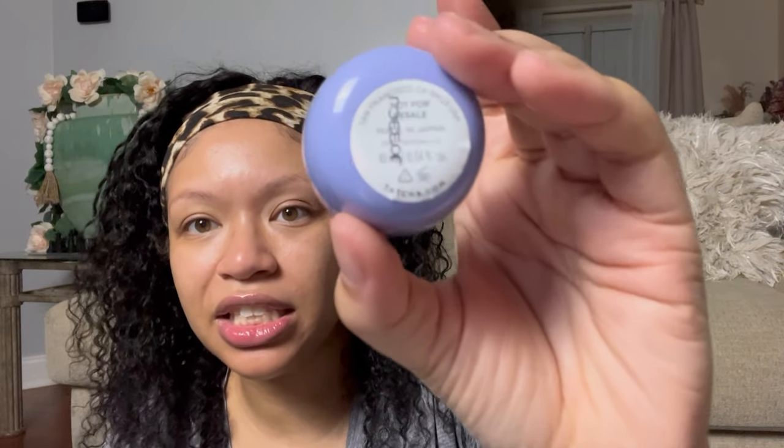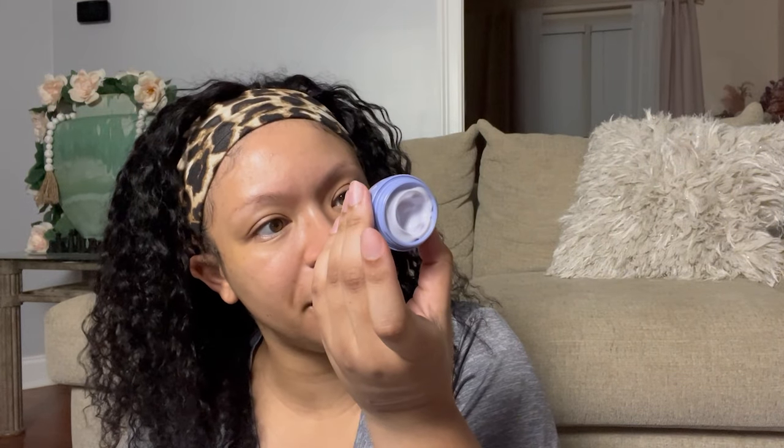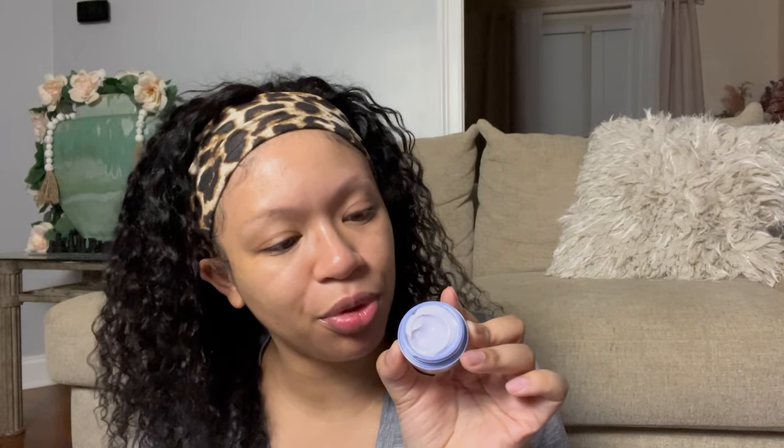Cause this even says not for resale. Like, why are they selling me something that's not for resale, Ipsy? But yeah, this is just like a little cream. It says replenishing Japanese purple rice for dry skin. I think that purple is very cool. Like, this is so cute.